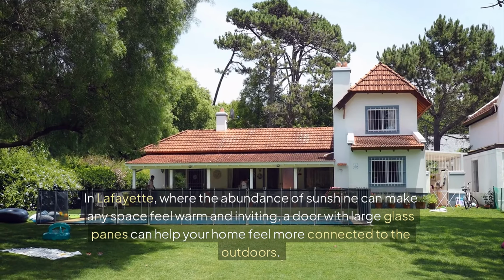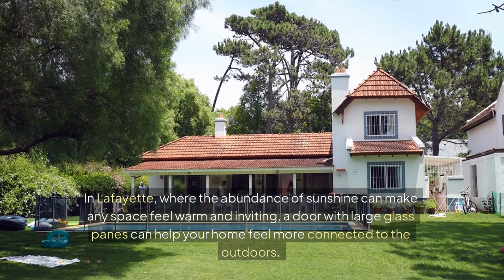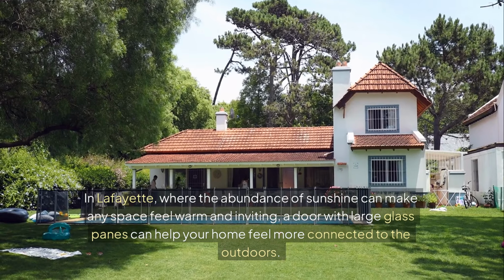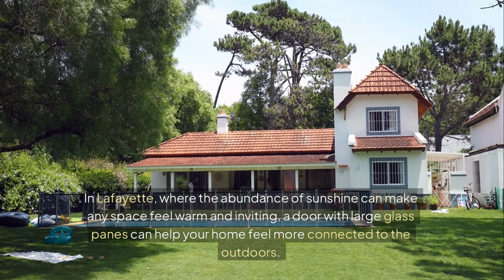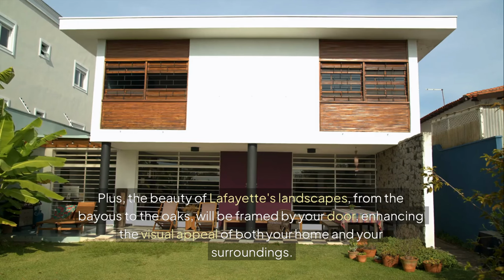In Lafayette, where the abundance of sunshine can make any space feel warm and inviting, a door with large glass panes can help your home feel more connected to the outdoors. Plus, the beauty of Lafayette's landscapes, from the bayous to the oaks, will be framed by your door, enhancing the visual appeal of both your home and your surroundings.